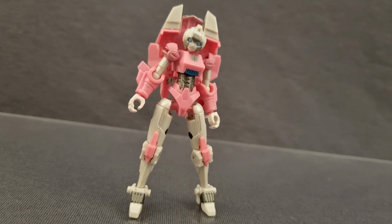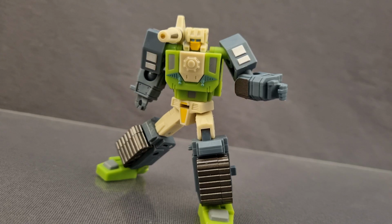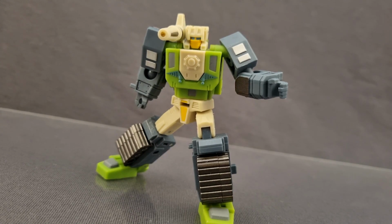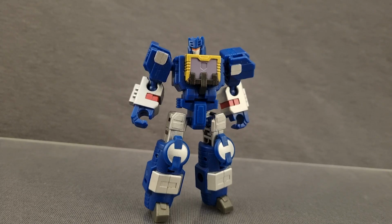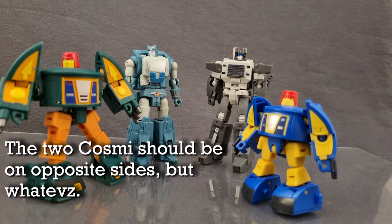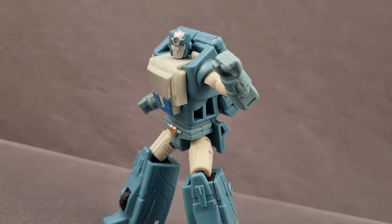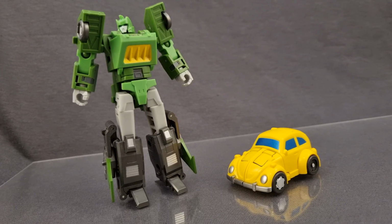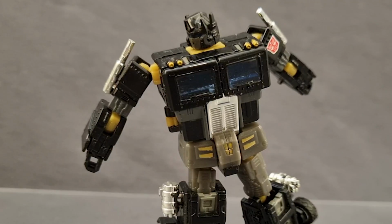Let's take things back a few years to 2017. Legends isn't quite in its infancy, but it's sort of just chugging along at its own pace alongside the big boys of third party. Really, there are only two main competitors, Iron Factory and the combined forces of DX9 and Unique Toys, prior to their split. If you want to go for a G1 styles collection, your only real option was the DX9 and Unique Toys lineup. MechFans Toys was barely a thing at the time and no one else was making G1 styles Legends. Yes, no one at all.